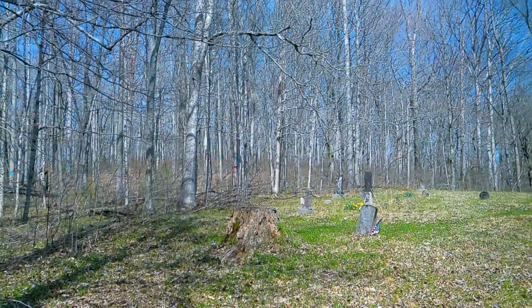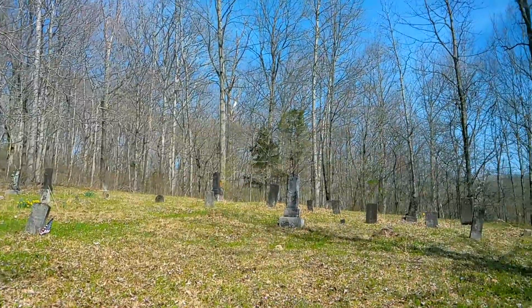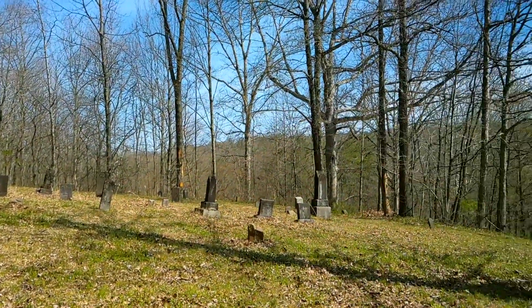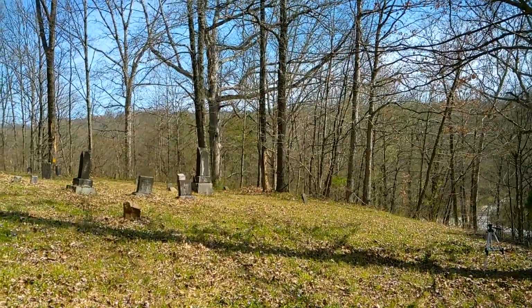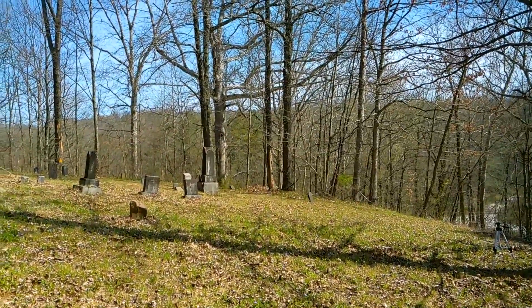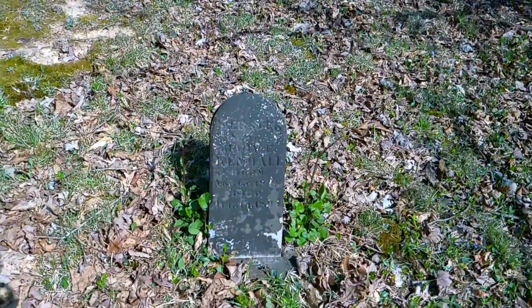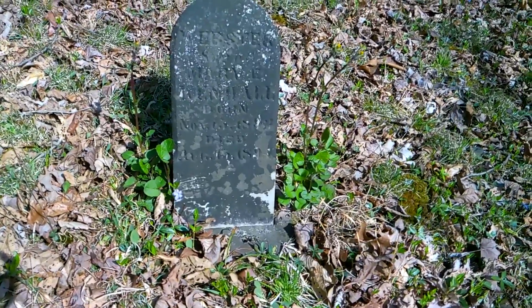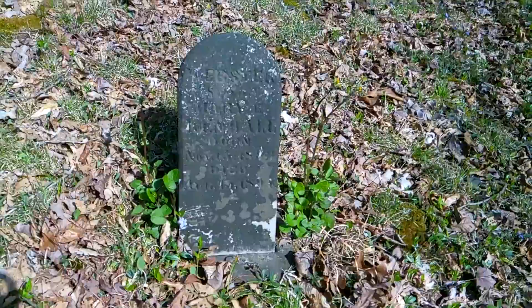Okay, over by where we parked, the cemetery kind of angles uphill. As you can see, it's kind of small. I'm going to start all the way over here with this little stone and then start working my way towards the back. Alright, first little stone here. We have a Webster Kendall, looks like. Webster Kendall.